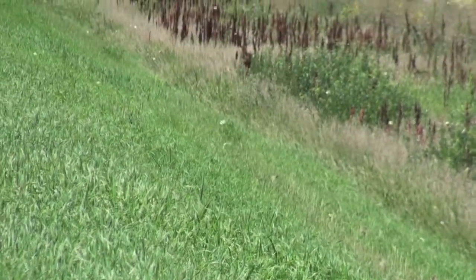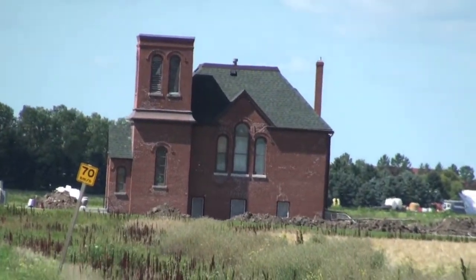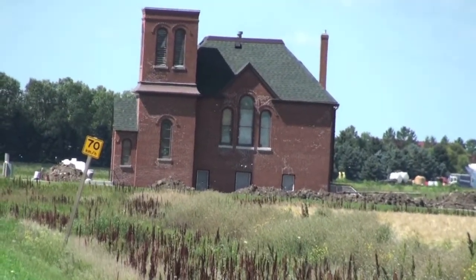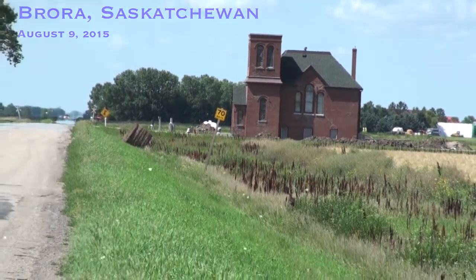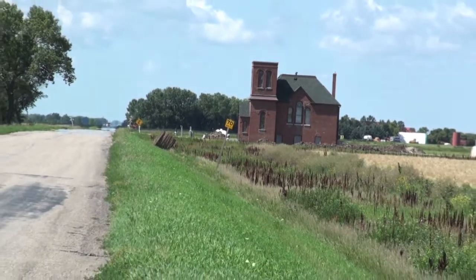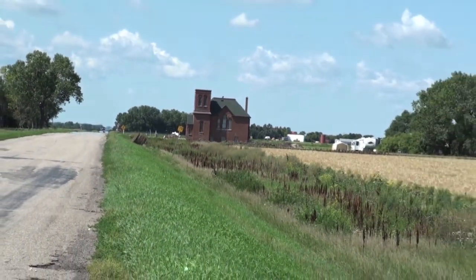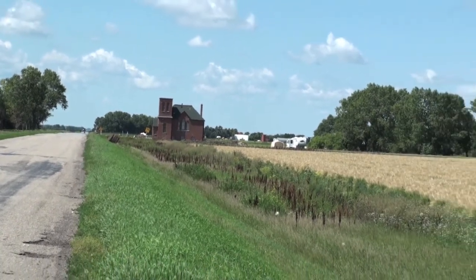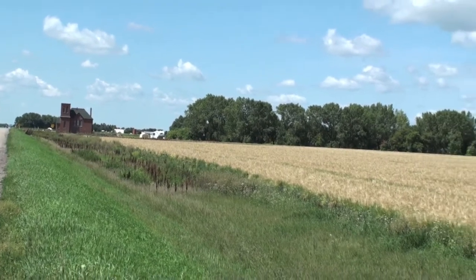Well, it looks like cabbage butterfly season has finally arrived. It's Sunday about noon, August the 9th, 2015, and this is Brora, Saskatchewan, the former United Church, looking westward down Saskatchewan 734. It used to be the old highway between Regina and Lumsden. The new number 11 highway is a couple of K down there.